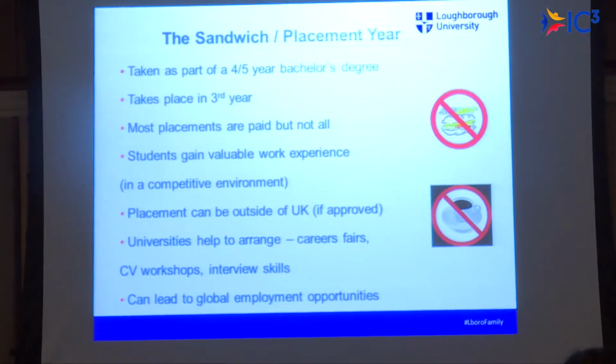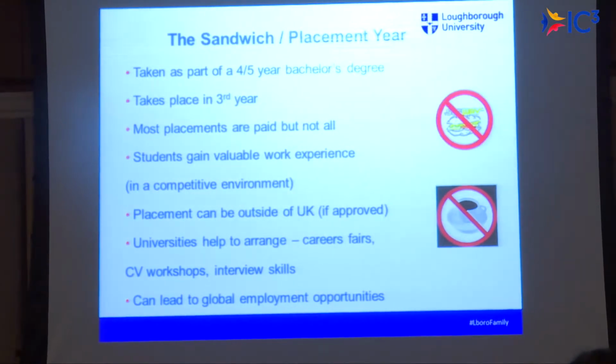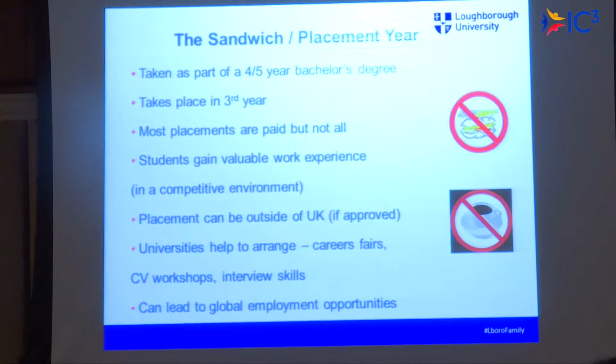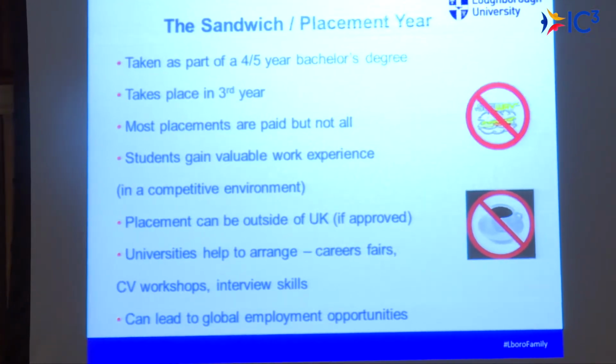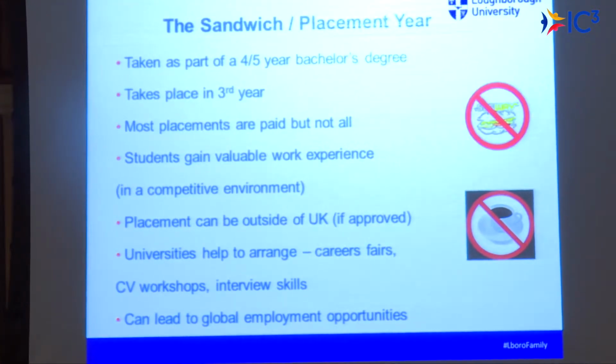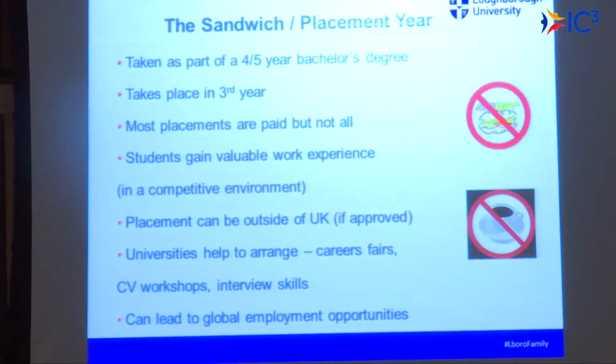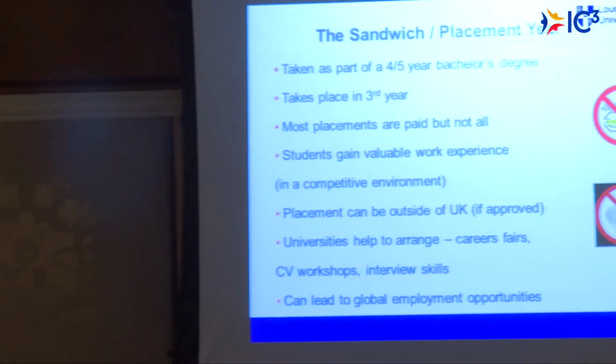However, when you're applying for courses, basically the way the UK sets this out is this is usually called either a sandwich course or a placement year. Placement meaning that we would place you or help to place you in a company for an internship.